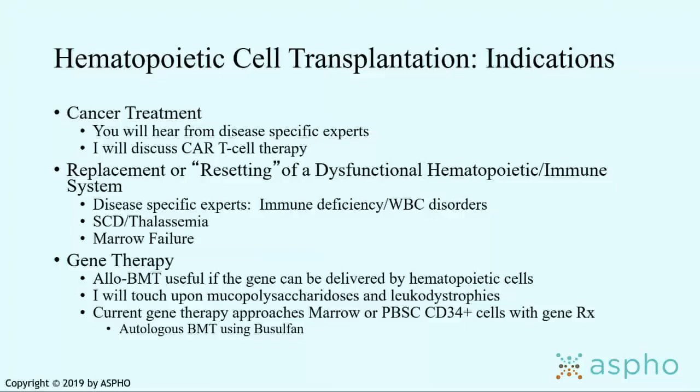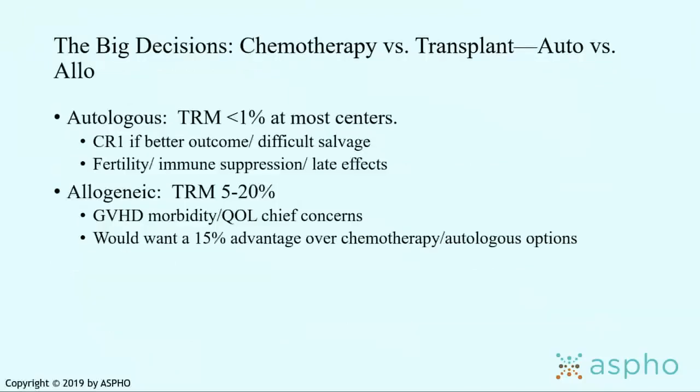Now, indications, as I mentioned, transplant is used for cancer treatment. It's used for treating the bone marrow as it fails, and it's used for gene therapy. Now, you're going to hear more about cancer treatment, again, from the disease-specific folks.